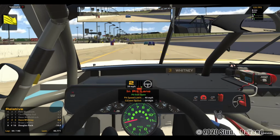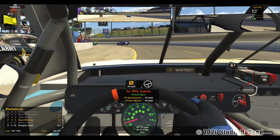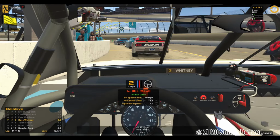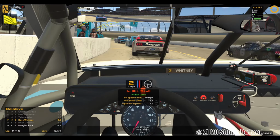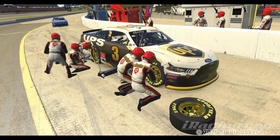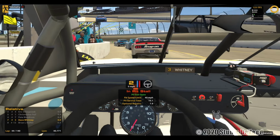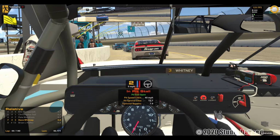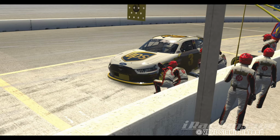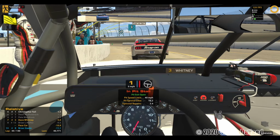Start looking for your sign. 5, 4, 3, 2, 1. Stop on the sign. Awesome stop. I am not going to get fuel. Showing 70 laps to go. I'm not going to get fuel this time. A little bit of extra repair.